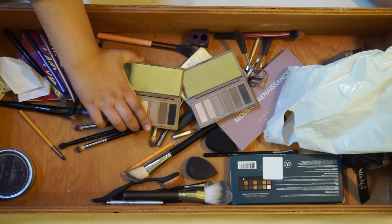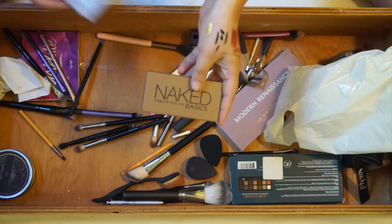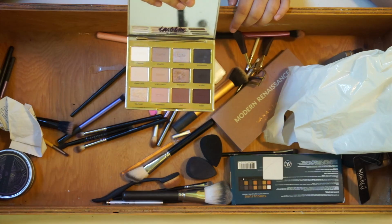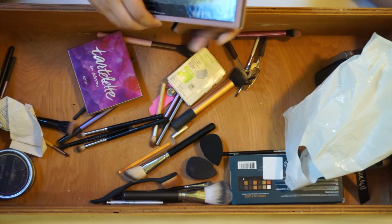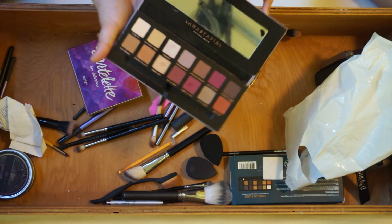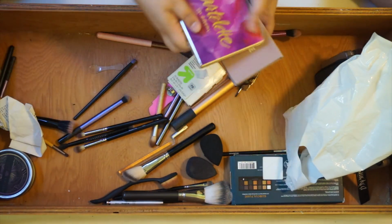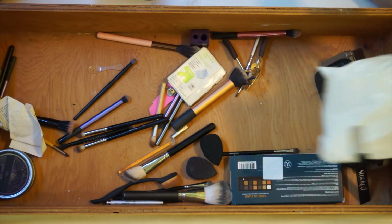I think I'm going to keep the original Naked Basics one and pass on this one, because this one is just more versatile. I'm definitely keeping my Tartelette in Bloom from Tarte. I really like this. It's a warm palette, just like this one. But, you know, it's okay. I'm keeping both of these because eyeshadow palettes are kind of where I have my weakness.